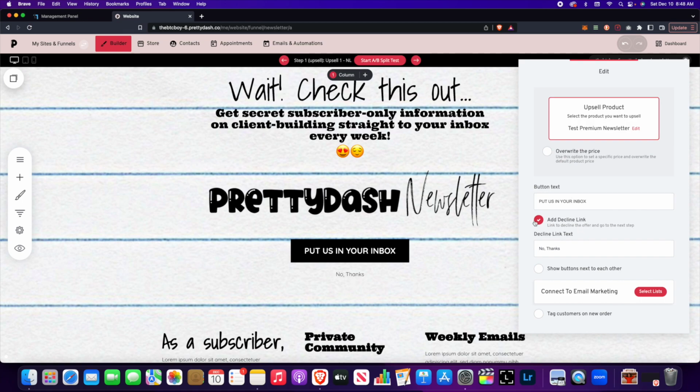And so you can change a few of the settings here. You can add a decline link, which basically just brings them to the next step, which is the thank you page. And you can change the text on it if you want. For me, I'd probably say, no, I don't want this amazing newsletter that will slay my client building skills. And just something like that to kind of get them to be like, all right, maybe I should buy it.